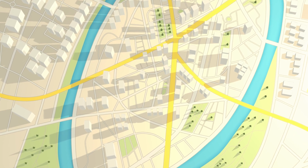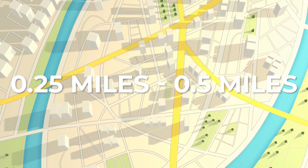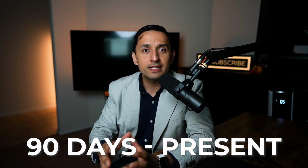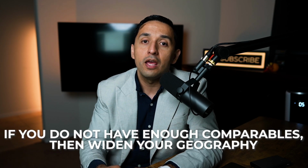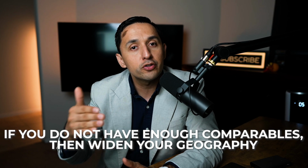If you're in a pretty urban area, give yourself 0.25 to about half a mile radius from your home. Also go back in time about 90 days to present and see how many sales were made during that time frame. Now, these are general rules of thumb. If you don't have enough comparables, then widen your geography. So go from 0.5 miles to a mile. If there hasn't been a ton of sales in the last 90 days, go to 120, then 150, then 180. But just know the further that you get away from the subject property, aka your home, the weaker the comps become.